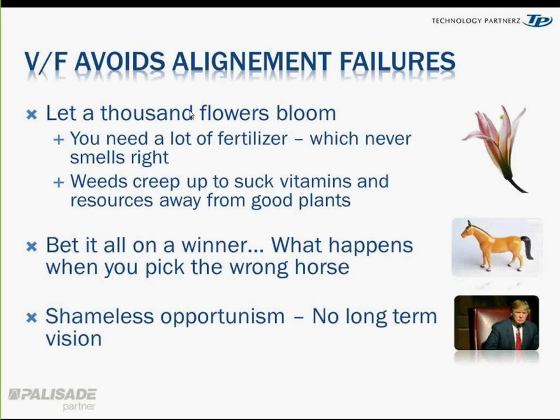And then the third one is shameless opportunism. So, no long-term vision. I have a picture of Trump here. When you put "shameless opportunism" into Google, his picture comes up a lot in the picture search, so I figured it must mean something. So what we have is shameless opportunism, no long-term vision. Basically you have a portfolio of things that are not going to achieve what you wanted, so you're no better off. So we want to avoid these things.